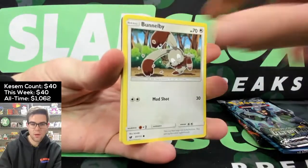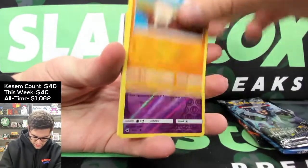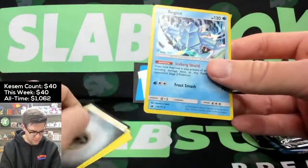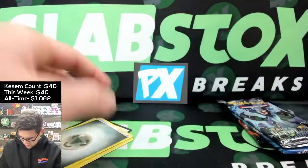Magikarp, Bunnelby, Shellos, Remoraid, Mankey, Reverse of Salandit, and a Regice. We've hit that one a few times now of Crimson Invasion. Regice Holo. I really do like that card too.